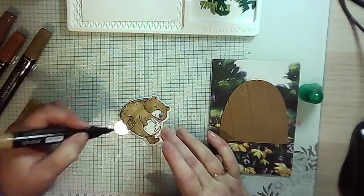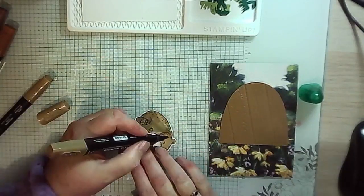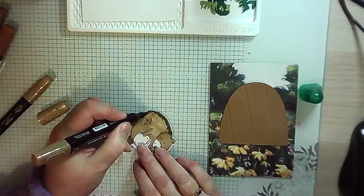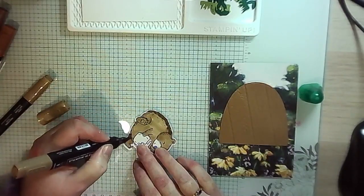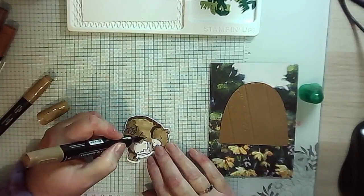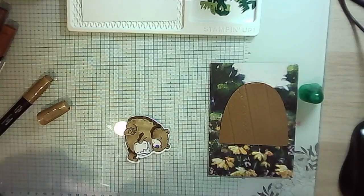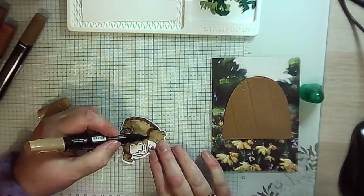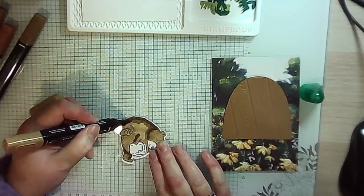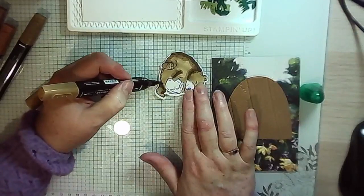There we go. And I'm going to bring the dark in, and this time I'm going to add a bit more colour. I'm going to have the shade coming down this side. And what happens is you put a little bit of edging on, a bit round there, a bit under his chin, a bit under his arm. And then if you go back with the lighter one, it will blend all of that in, and you get a much more effective shade. Hopefully you can see what I'm doing there.